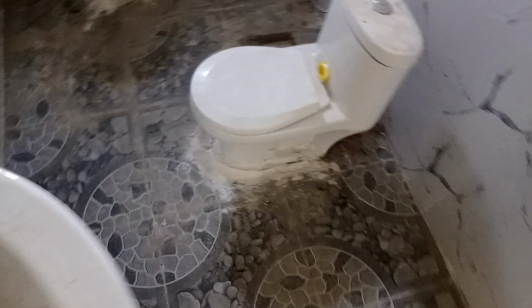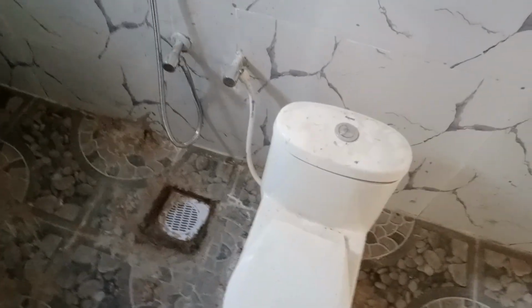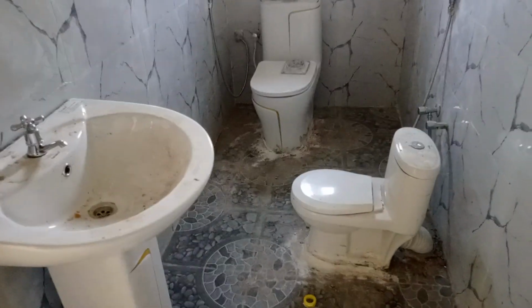As you can see, we have provided here at least a small toilet that will be used by a child of, let's say, 2 years to 5 years. And if he is quite big in age, from the upper age, he will be using this big toilet. So we have installed two toilets here, as you can see over there.